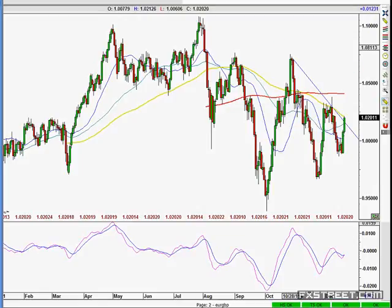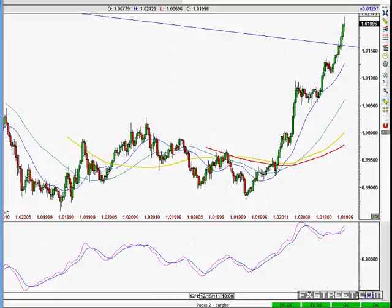For the Aussie, for example, if you look at the 30-minute here, this is the trend line from the daily that's just come into the 30-minute. As you can see, it's had a really nice break above there. On the very short term, like the 30-minute to 15-minute, the trend lines are good, but I'd rather use more solid indicators, because trend lines are always a bit subjective. You can always get them a little bit wrong.